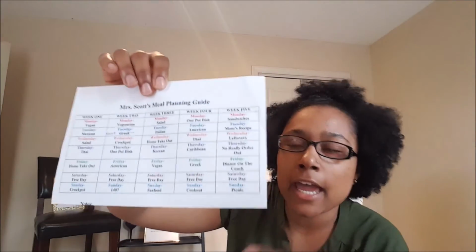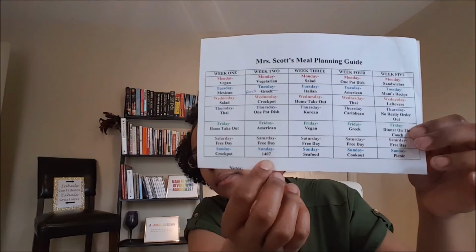Also along with that, if you look closely, one of my Sunday meals is called 1407, and that means it's just a recipe from my mom's house where I grew up. And so I like to just incorporate different things, and I wanted our meals to have variety, because for a while we were eating out quite a bit.